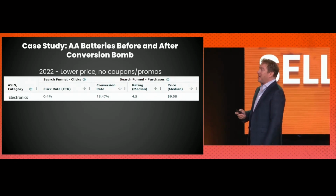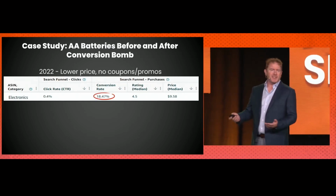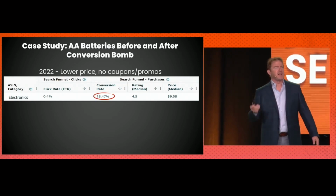Also, let me show you that this actually works. This is a product that we sold last year. We still sell this. We sell batteries. Probably the most boring product out there. We don't actually make a lot of money off batteries.